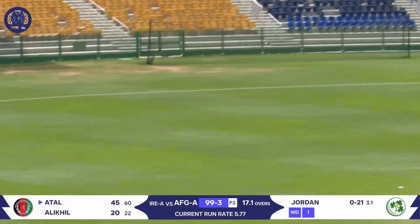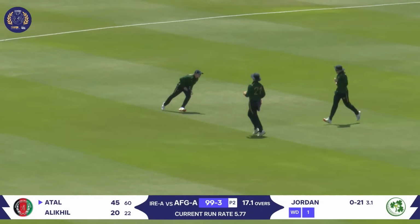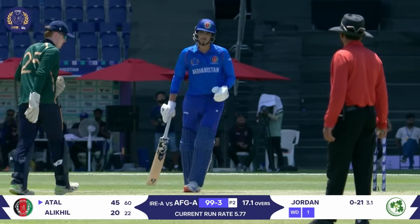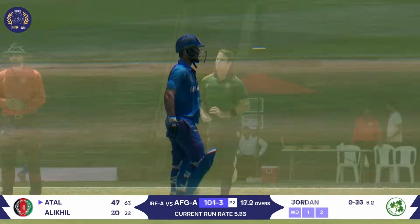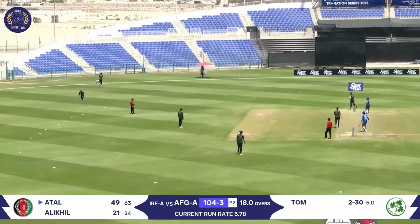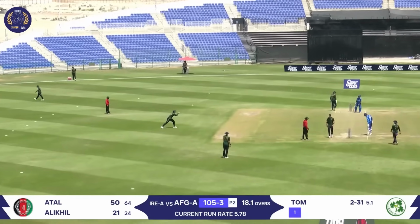Ready for the pull. Pulls it. And pulls it well. Just not as good as he would have liked. The ball doesn't reach the ropes, but they will get 2 runs. So the 100 comes up for the Abdalyans. Bowled 104 for 3. Tom Mays got 2 wickets to his name. In the same over, he's been brought back into the attack.